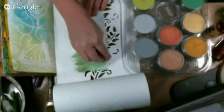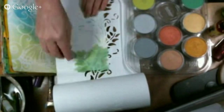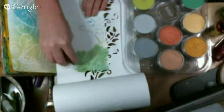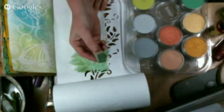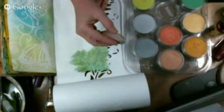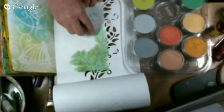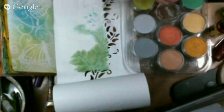So I don't need to worry really too much about this. And as I talked to you about pan pastels in the past, a little goes a long way. You need very little chalk or pan pastels on the little sponge that they come with to get this beautiful look that you will get.